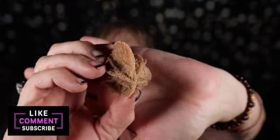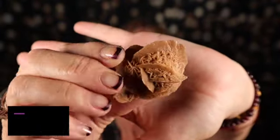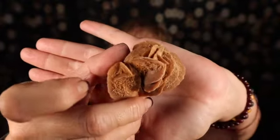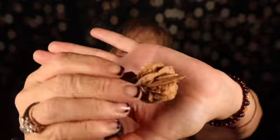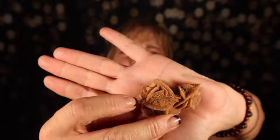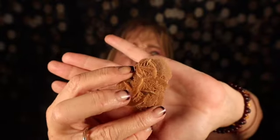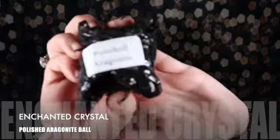So a gypsum rose, this is the same thing as a selenite rose, a desert rose, or a sand rose. It's found in dry desert regions and is said to have a unique spirit guardian. They've traditionally been used as talismans for protection, for overcoming phobias, and to help boost self-confidence. That's gorgeous. Oh, I'm actually really excited to have that. That is beautiful.